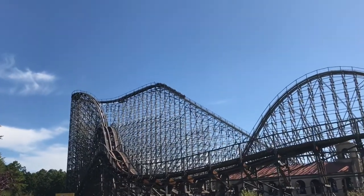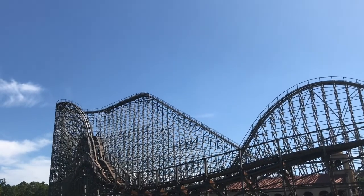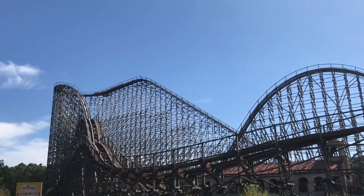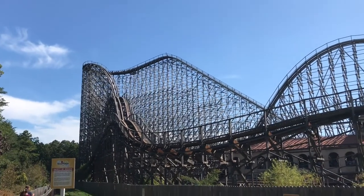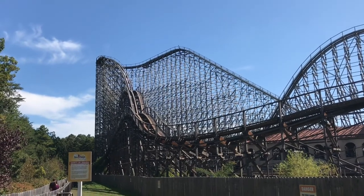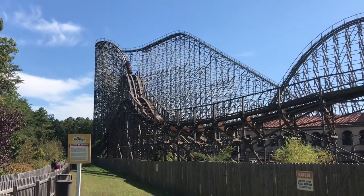El Toro is an intimate prefabricated wooden roller coaster located at Six Flags Great Adventure in Jackson, New Jersey. And just a couple weeks ago, I got to revisit this amazing ride. So today, I'll be reviewing it, talking all about it, going through the layout, talking about what I like and dislike with the ride, then give it a final score out of 100 at the end of the video.